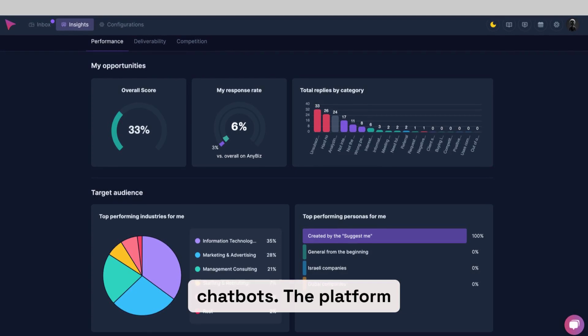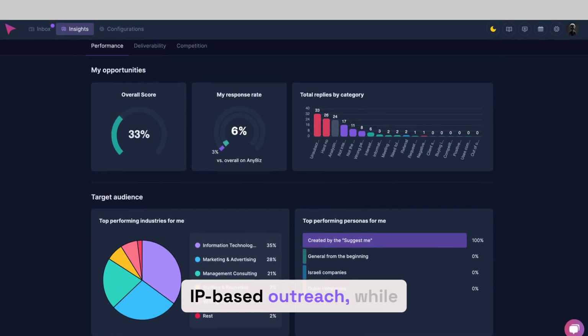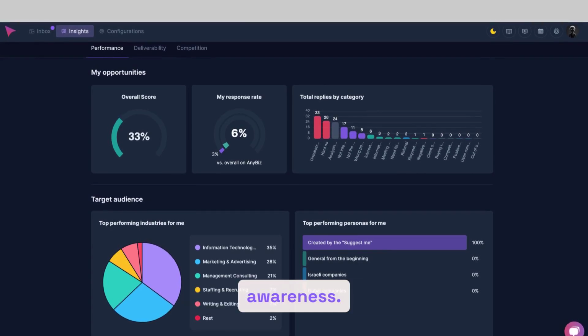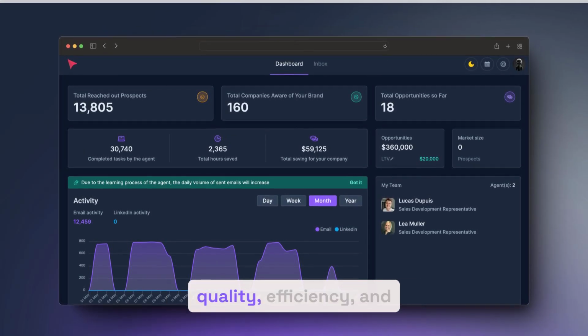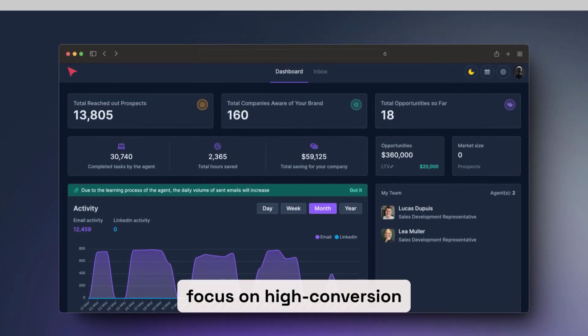The platform automates email campaigns, meeting scheduling, and IP-based outreach, while boosting LinkedIn brand awareness. These features improve lead quality, efficiency, and ROI, helping providers focus on high-conversion prospects.